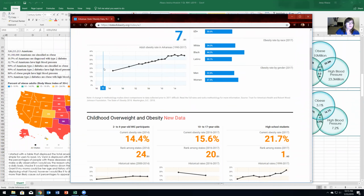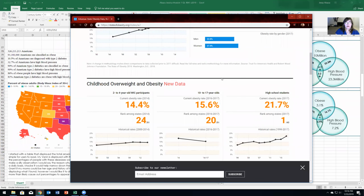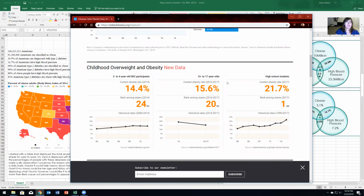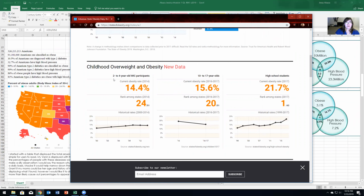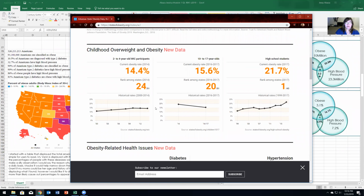And it's not even just in adults. They also have childhood overweight obesity. And I actually feel really sad about that because could you imagine a 2-year-old being overweight? I hope there's a special reason, like having a disease like diabetes is what's causing it, and not because they're not allowed to go outside and play, because soaking up the sun is a very important part of childhood.